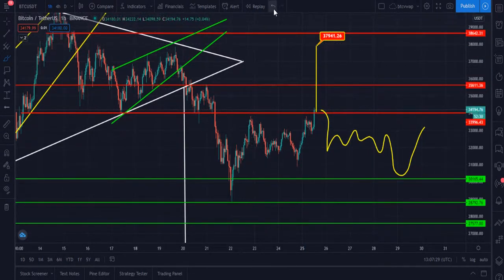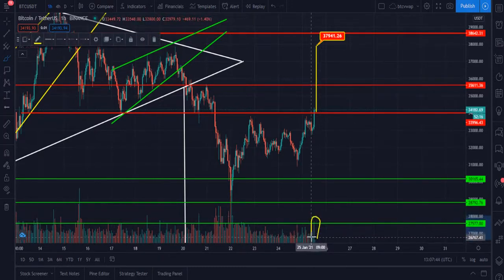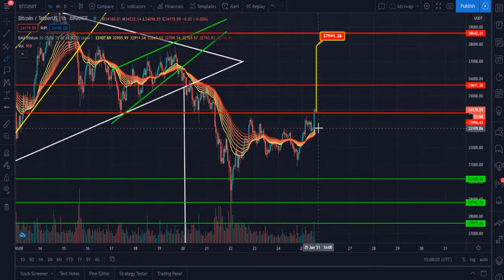Let me remove some of these drawings. Let me show you the volume. Volume is very, very important. And here you can see, we see I think a decent volume right now in that candle. And let me remove this. Let me show you the EMA ribbon. Here you can see Bitcoin candles are above the EMA ribbon. The EMA ribbon is currently at the $31,100 level and is turning into support for Bitcoin right now.